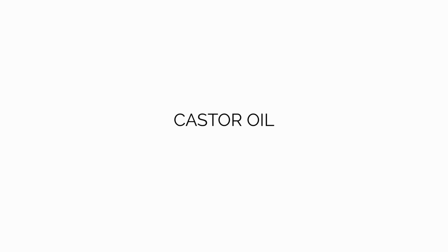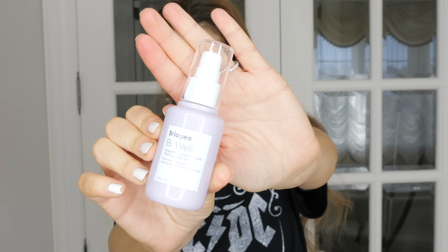So my first rapid hair growth secret is using castor oil on your hair, and not just any kind of castor oil, because all castor oils are made very, very differently and therefore they are not alike. But my personal favorite castor oil to use is the Briogeo Be Well. My personal favorite way of using this castor oil is just massaging it into my scalp a few hours before I know I'm going to wash my hair. If I remember or if I have the time, I try to do it the night before. The longer you leave the castor oil on your scalp, the more chance it has to penetrate into the scalp and work its magic.